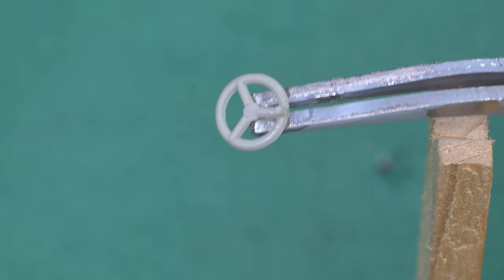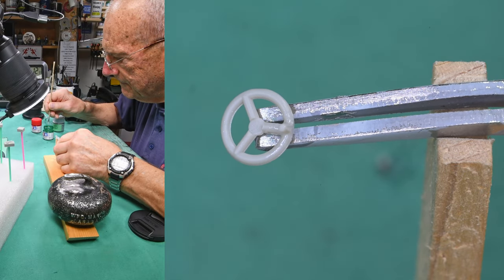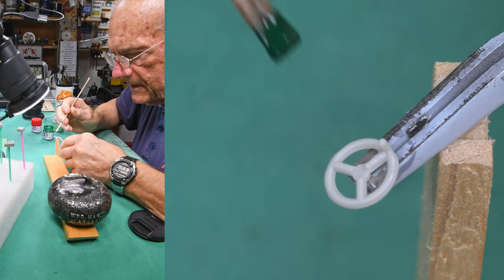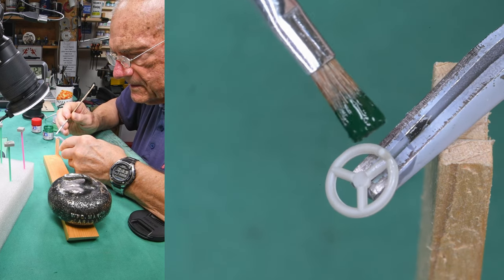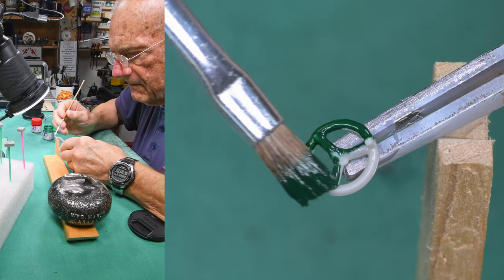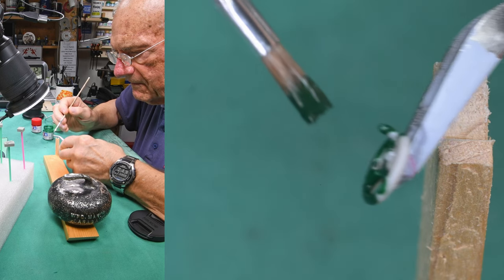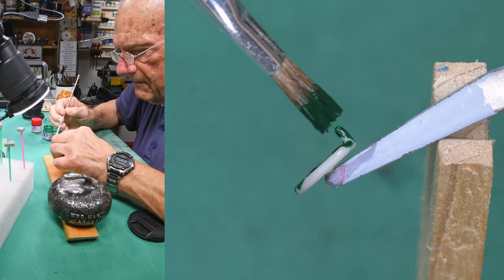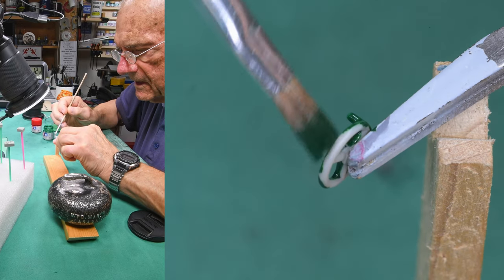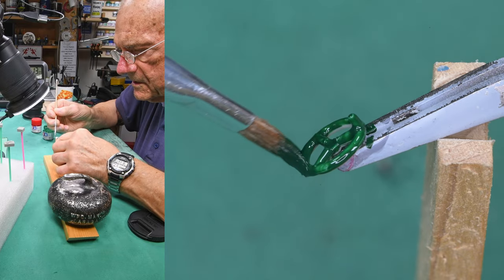Okay, what were we doing here? Is this thing still in focus? Yeah, it looks good. All right. Now, the trick here is going to be to not paint it to the tweezer. We just want to give it the illusion of being green. It doesn't have to be painted on the underside of the wheel. And I don't want to fill up the spokes.